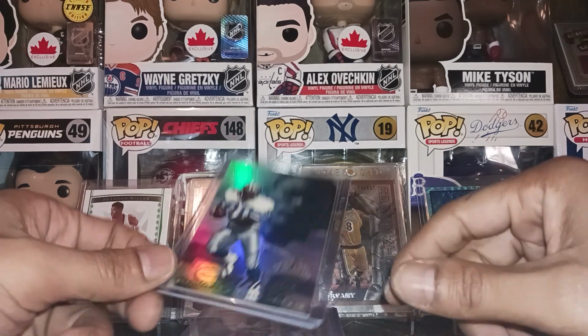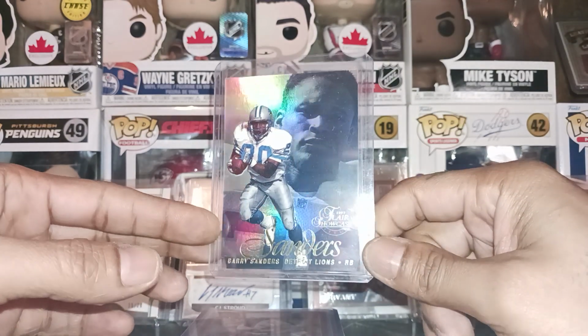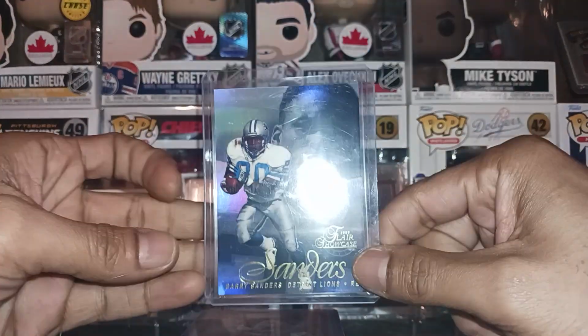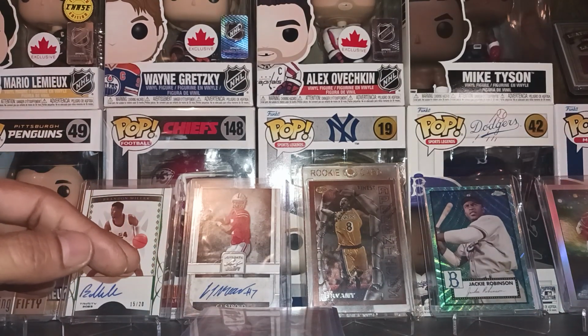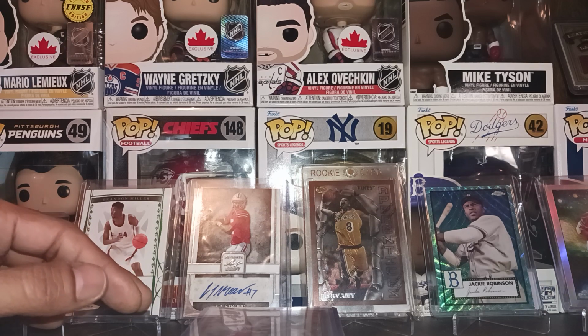Some stuff. Got a Barry Sanders Flair Showcase, 97. I think this is row 2, if I'm correct. Section 1, row 2, that's right. Row 2, section 1, Barry Sanders. So yeah, that Barry would just go on my Barry PC. And then, trying to move some stuff here in the way.